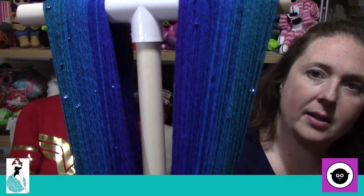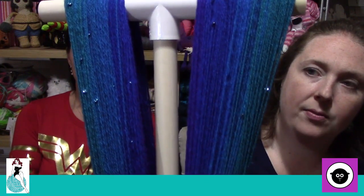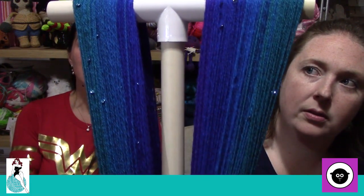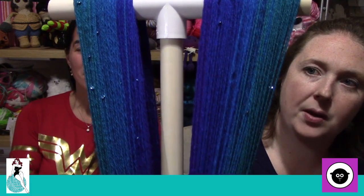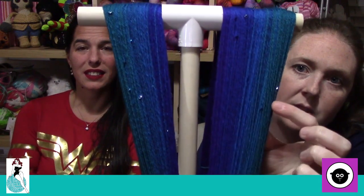Yeah. And this was a gradient by Fiber Optic. It was something like cobalt to teal. I don't think that's what it was, but it was something like that. It turned out so beautiful. I left it on my niddy noddy so that you could see the transition of the colors there. Hold it further back. Let's see if we can get better color. Not really. Yeah, it's deeper than what it's showing. It's a richer color. So I left it on there just to show the gradient.